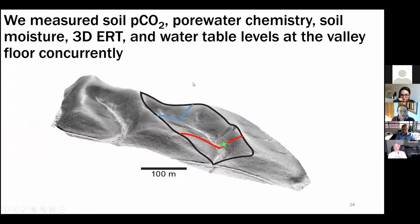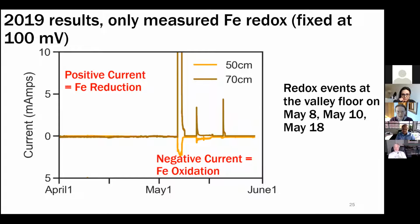And so we installed these again at Shale Hills in the valley floor, and we also made some concurrent measurements of pore water chemistry and soil moisture. We did a 3D ERT array in 2020, and then we also measured the soil gases. Just diving into some of the results from 2019 in the spring.